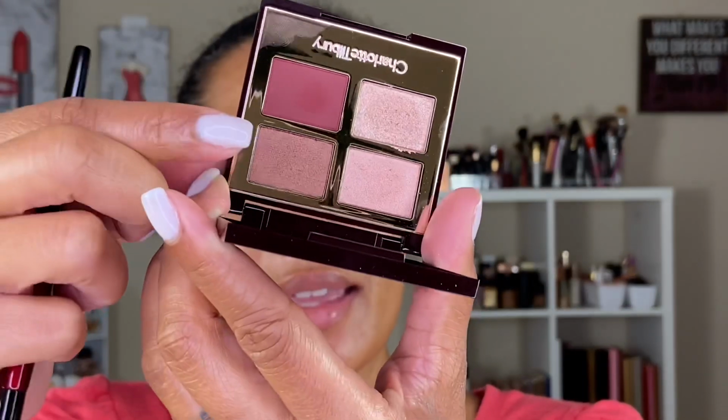Same brush, going back in with the enhanced shade, and then going back in with the smoke shade and blending out the base of the enhanced shade with it. Same brush, and then going in with the pop shade, because I definitely want that to be the inner corner shade. Oh, this shade is just beautiful. Now I want to go in with the Eyes to Mesmerize cream eyeshadow, and I want to use this as a base for this eye look. And then going back in with my Chikuhodo blend brush and blending the color all across the lid.